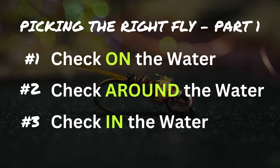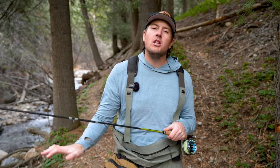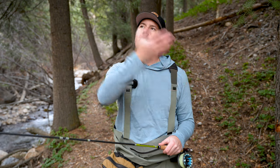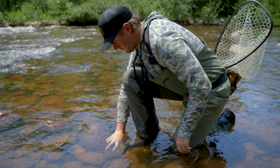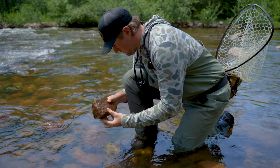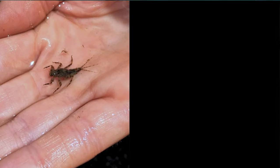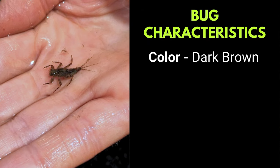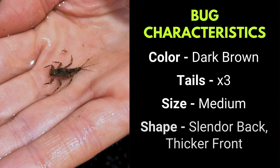Check in the water. The majority of a trout's diet comes from food sources below the water surface. So if you don't see any bugs flying around or floating on the water surface, don't worry about it. We can still catch fish. We'll pick up a few rocks, flip them over, and see if we can find anything living underneath them. Again, note their attributes. Brown, dark brown, black, big or small. Are they long and slender, or are they short and fat?